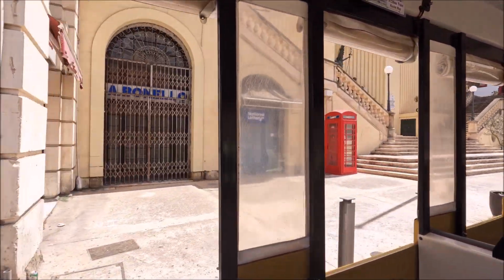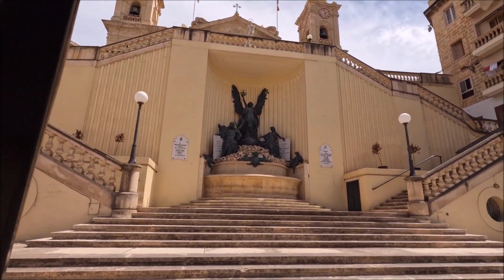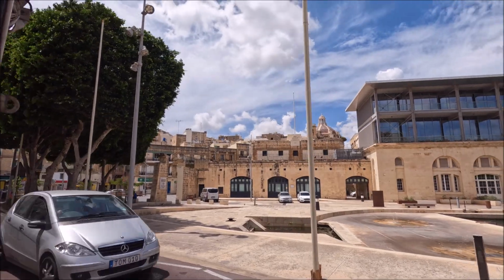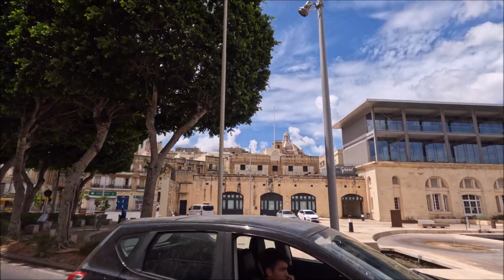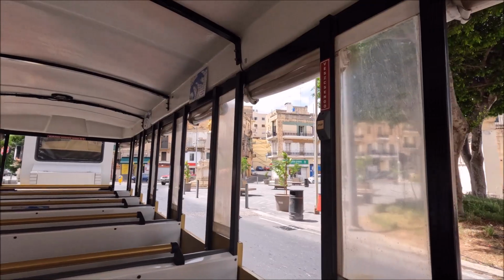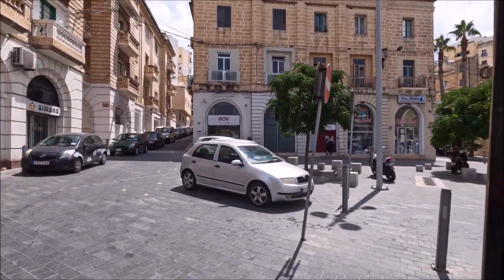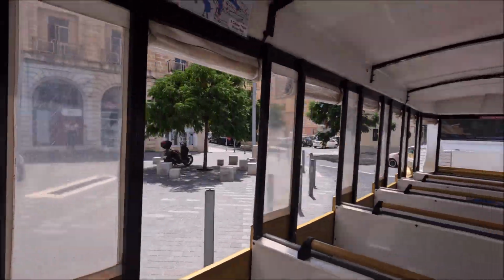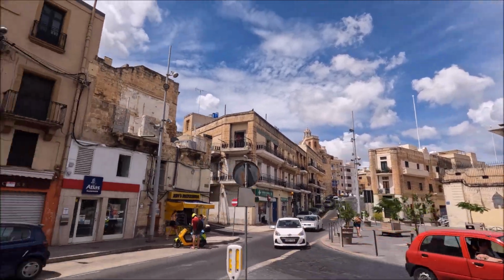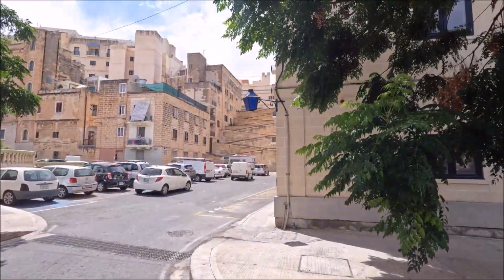On our left-hand side is the monument of the city of Cospicua and the St. Mary Parish Church. On the right side, in the centre of the square, is the statue of Saint Mary, which is the patron saint of this city. This one here, guys. This statue. Across on the right side, we can observe the strange zigzag stairs to reach the upper part of the city.